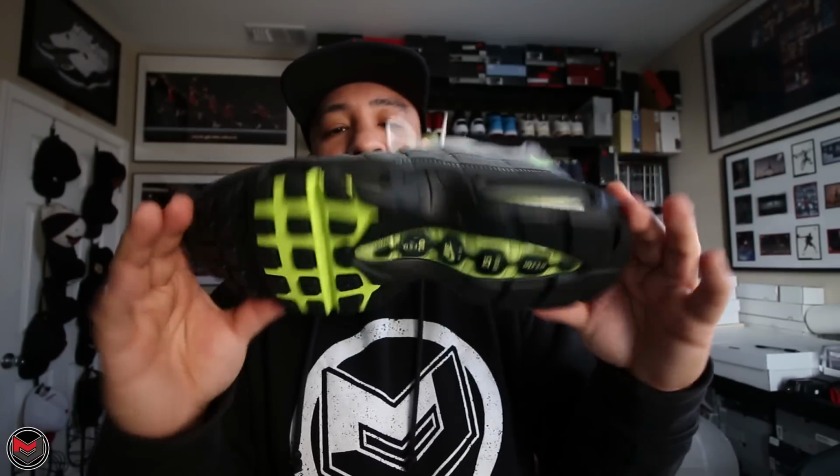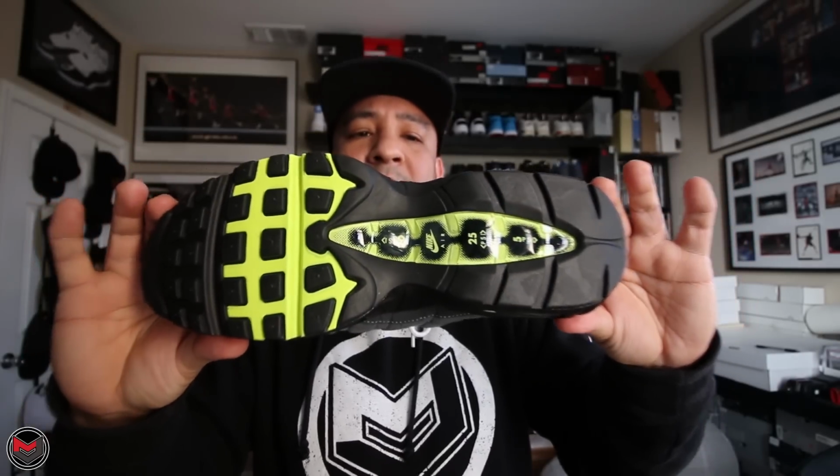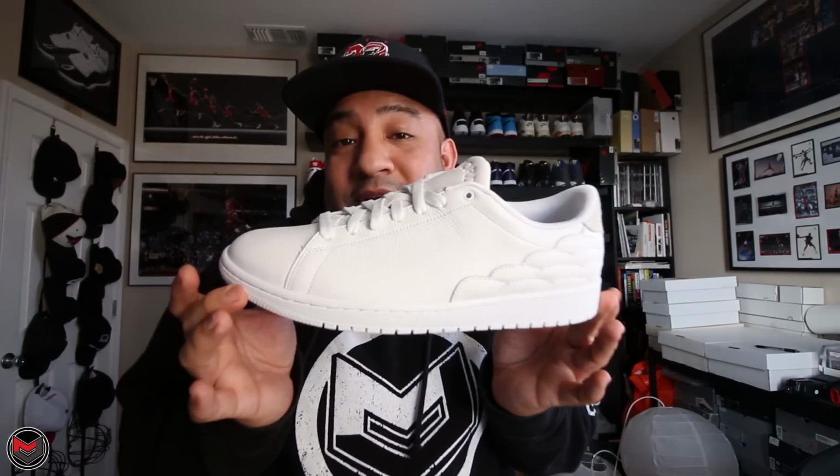Just a great pop of that Volt color. I love it, man. Shout out to my girl Angela over at Foot Locker. She was able to hook me up with this one, and yeah, I'll be buying more shoes from you. Stay tuned. And then last but not least, this one was a weird one, right?